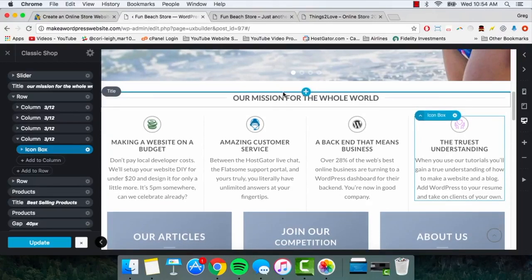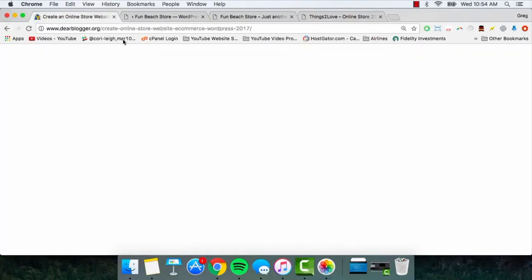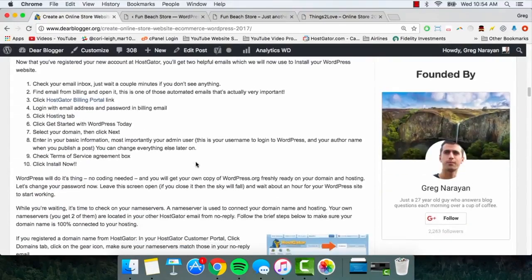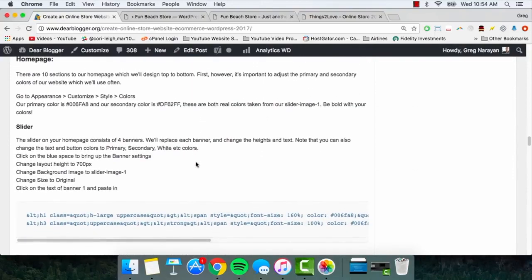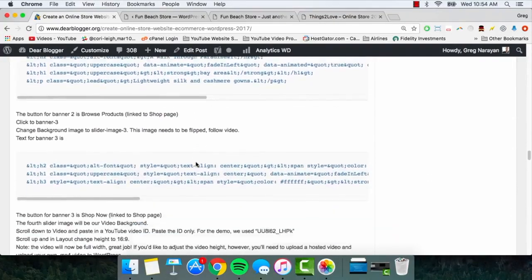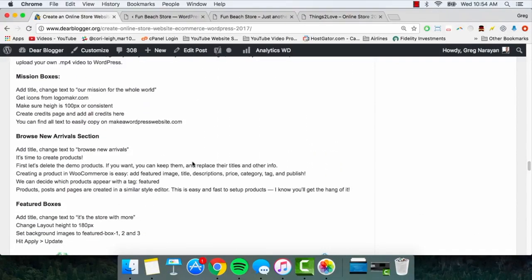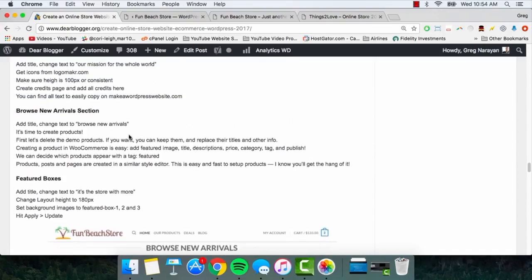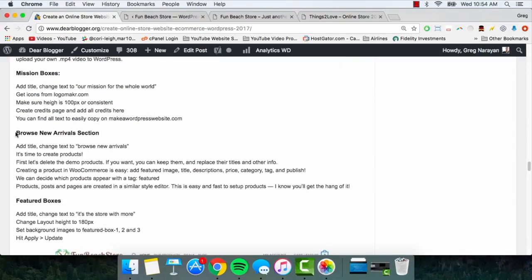So now we're going to dive into the core e-commerce part of your site, which are the products. We're going to add a few products and put them on the homepage. You're going to see in the guide that the steps are really easy to add products. It's a lot like making a new post or a page, except for it gets a price. So we can actually just scroll down and jump right in. Let's go to the Browse New Arrivals section, which are our new product arrivals.